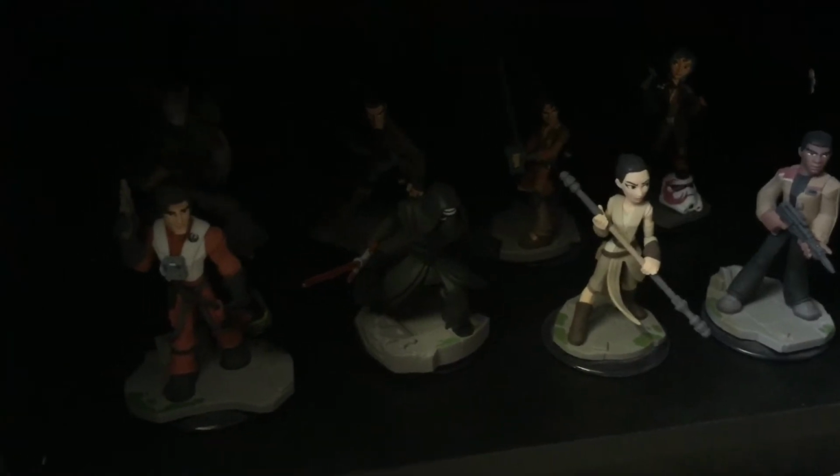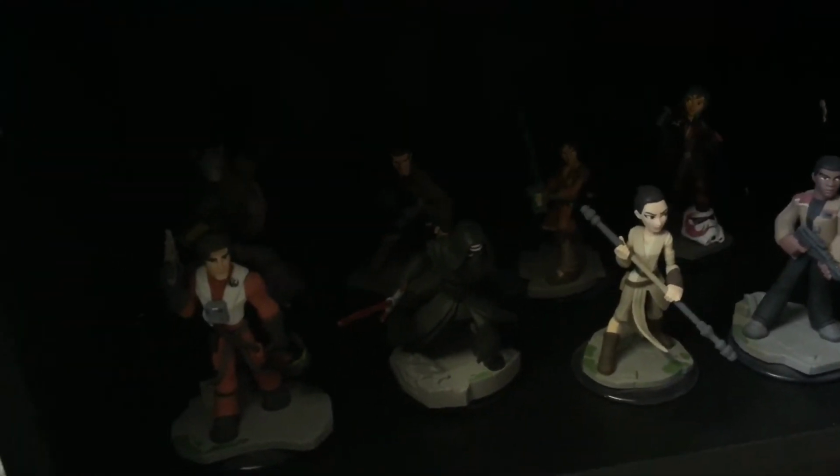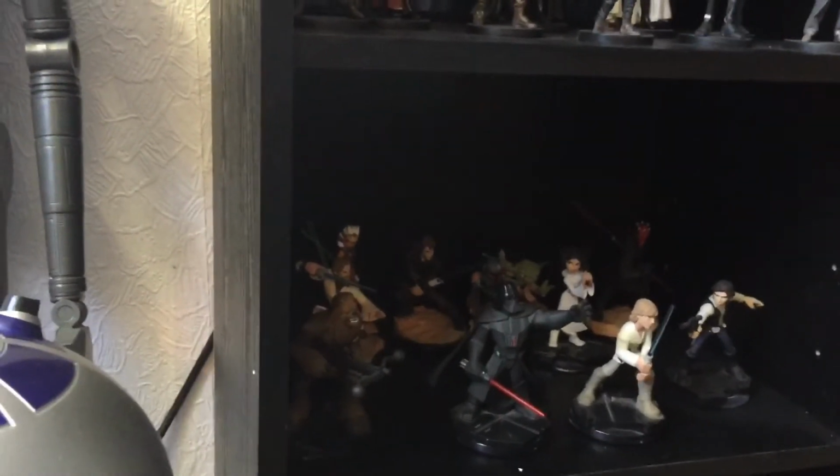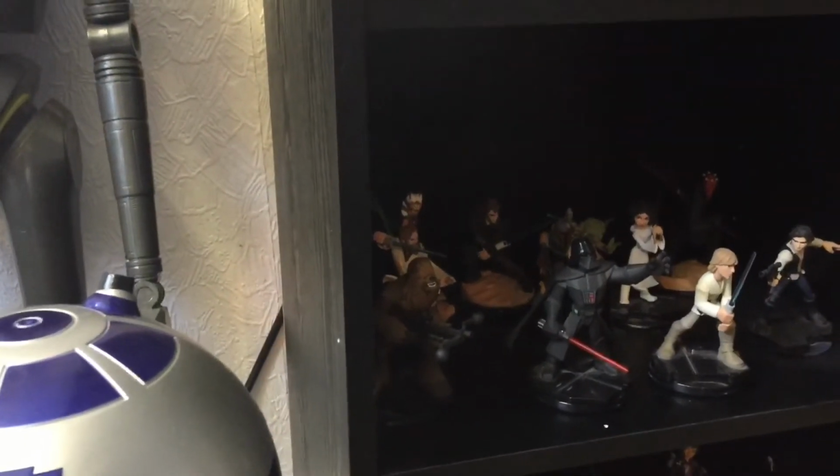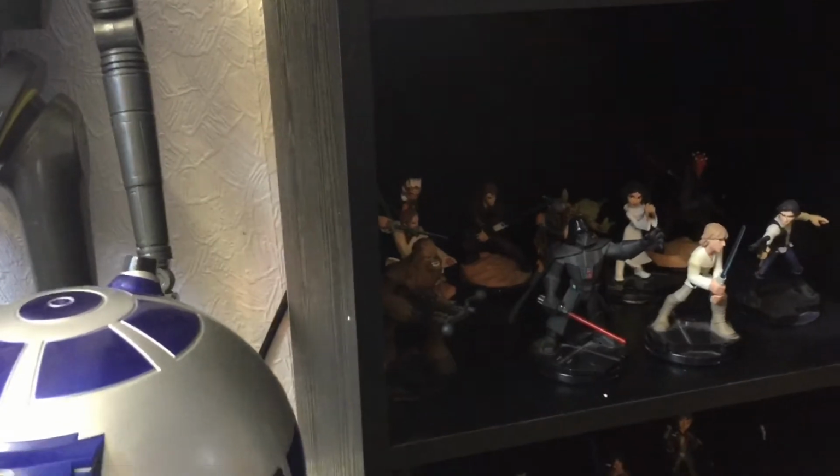And there's the Rogue One, the Force Awakens, and Rebels at the back there. Don't know if you can see through the camera. But again, guys, these are dirt cheap at the moment. If you can find them in the shops, they're really cheap. Even in shops like B&M Bargains and Home Bargains, they're only about £2 now. So you can find them.